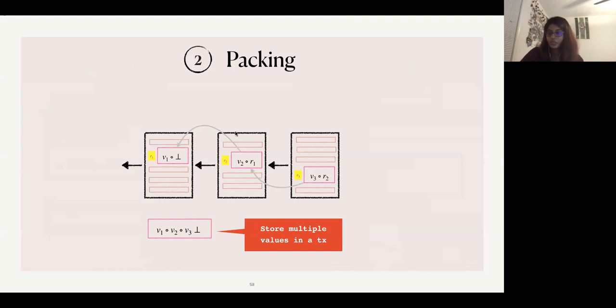The second thing was packing, as someone mentioned: you do not need to create a different transaction for individual values, right? You can start packing things together. So if your transaction size allows you to store 3 values, go for it. Store 3 values together, right? This will save you time because you are reading and storing fewer transactions, and also money, because for every transaction you might have to pay some fixed cost, which you can now avoid.